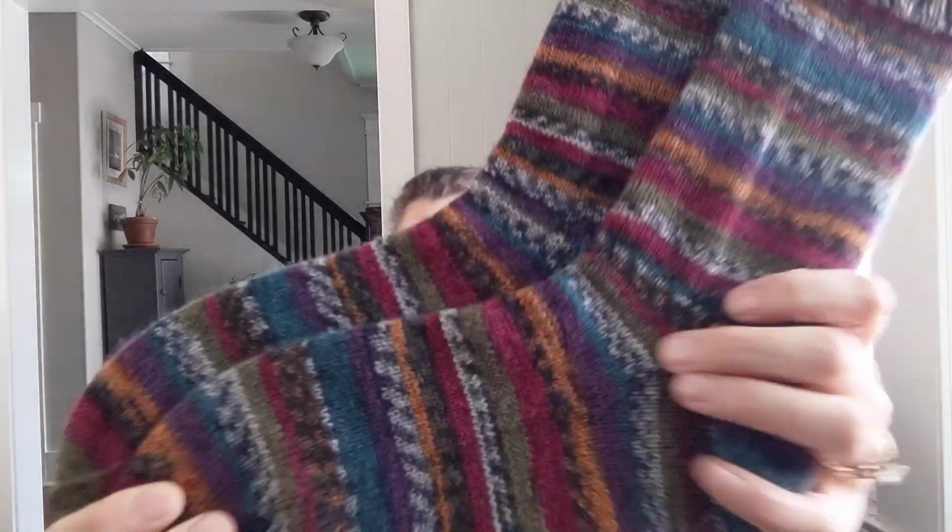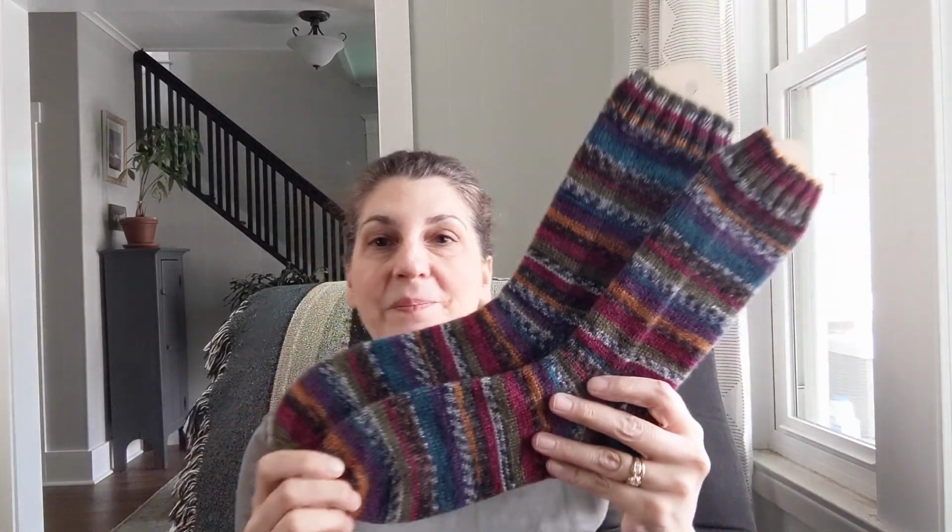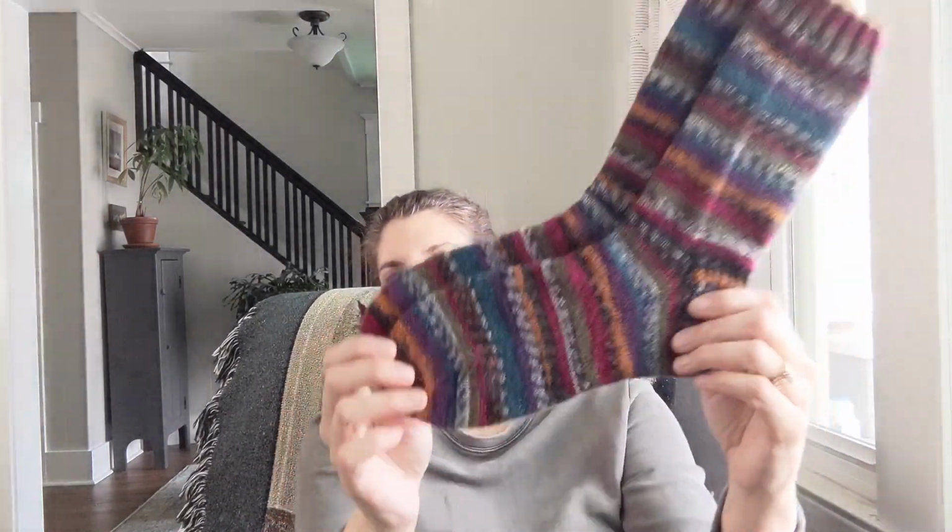This is really hard wearing sock yarn. It's pretty woolly. They're very warm. They hold up very well in the washer. I dry mine. I probably shouldn't. That does shorten the life of them a little bit. As I was showing them in my last episode, you could tell that they were a little bit felted, but that's okay. So these are done.